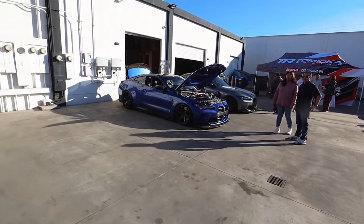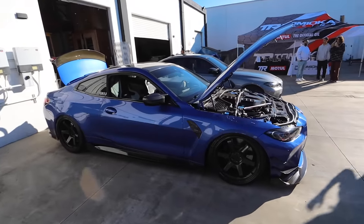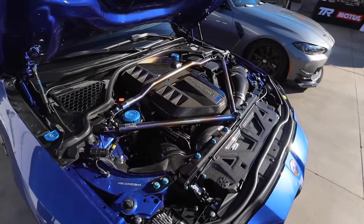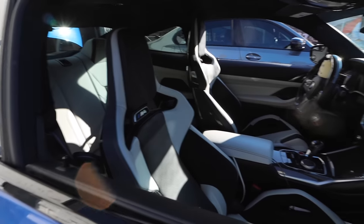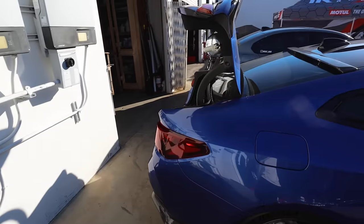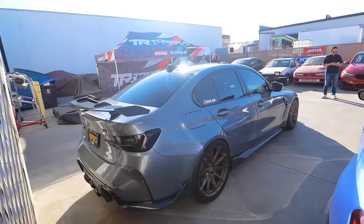We see a nice couple of G80s right here. I think this is Quartermile Blue. This one's on bags, lowered suspension. First, see the engine bay on this. That's an S58. Beautiful. A whole bunch of carbon fiber. The proper spec on the interior. Silverstone bucket seats. Beautiful LED steering wheel as well. Very nice spec.